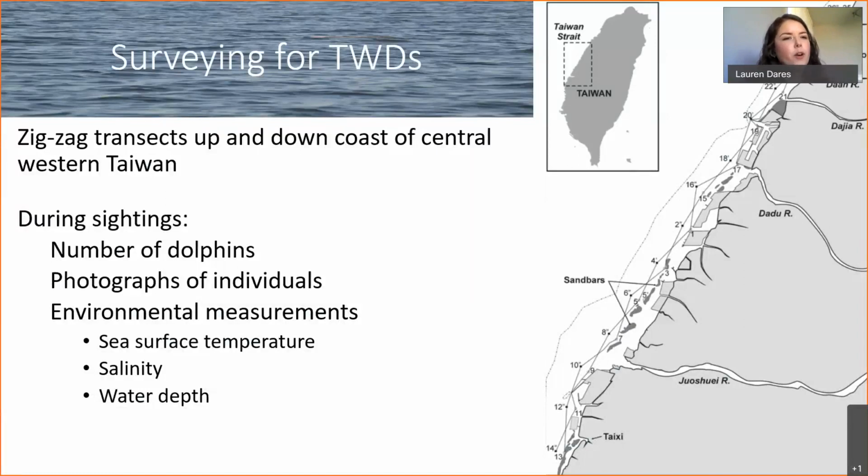And when we actually come across dolphins, we record things like an estimate of the number of dolphins we're seeing in the group, and try to take photographs of individuals, spending lots of time making sure to get both sides of every single animal as much as possible. And when we're able, we would take environmental measurements like sea surface temperature, salinity, and water depth, in case that information was useful going forward.